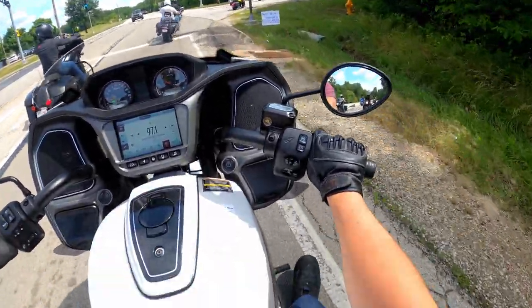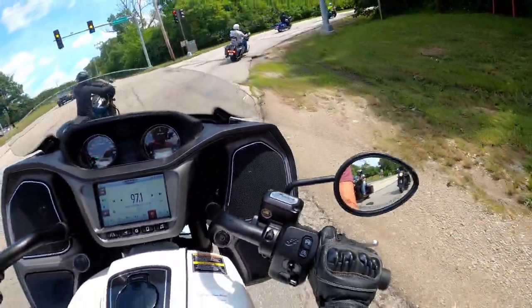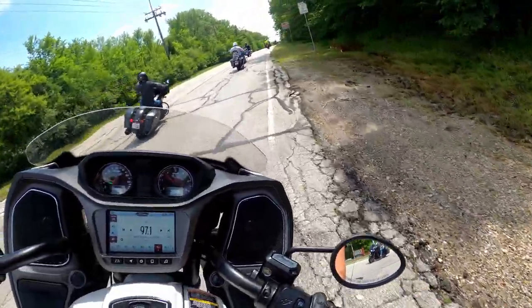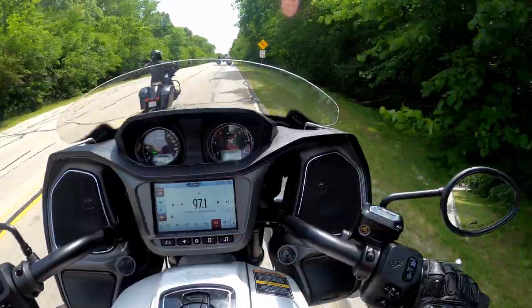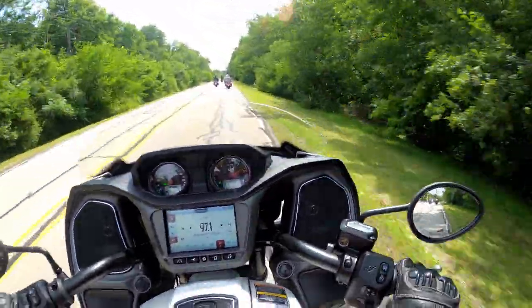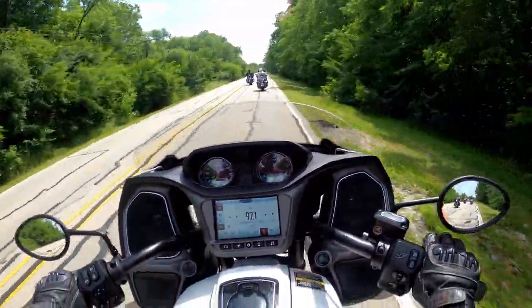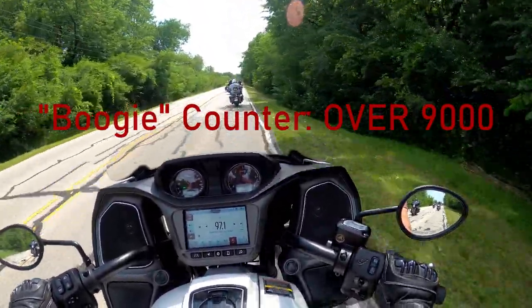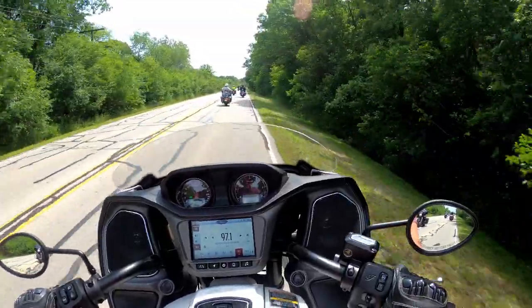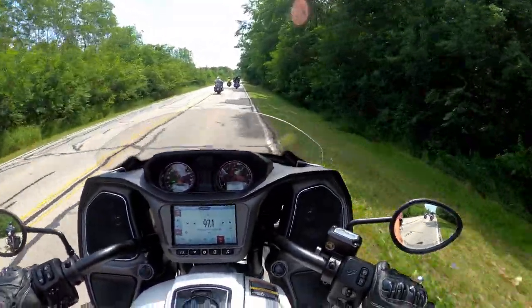What do we got on the tank here? I don't think this has any kind of exhaust mods on it. Here, let's give it another. Yeah, I mean, it boogies, man. This feels good. It feels way more nimble than I would have ever expected it to.